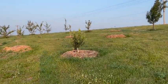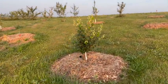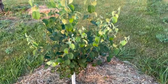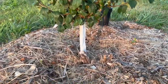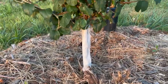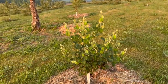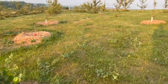If y'all remember, this little quince tree was girdled by voles or something. It's coming back. And I did verify that the new growth there is above the graft, which is really cool. Got lucky. You can see where I cut the tree off there. And now we got all this new growth. So I'm super excited about that. I thought sure that poor little tree was going to be a goner. It's coming back.